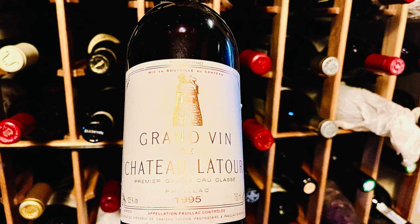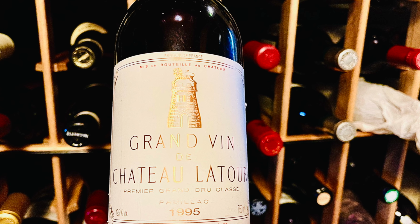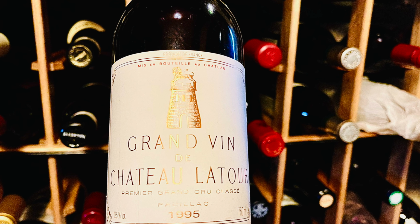Another thing to consider when buying Chateau Latour is the fact that this is not really a wine that you want to drink when it's very young. It can be incredibly structured, especially in top vintages. In fact, I still don't think that the 1995 is ready to drink. That one still needs a few more years in my view. And so unless you have an extremely long time horizon, you're definitely going to want to focus on back vintages.